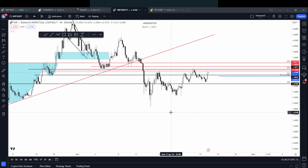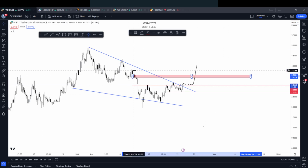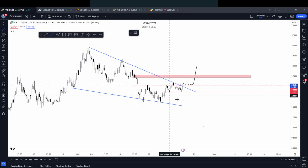Like I said, I'm not looking to get into these shit coins. If I wanted to buy a dog with a hat, I'd actually go buy a dog and put a hat on it, right? But bearish standpoint on this.